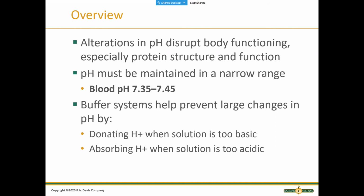So if you get a pH that drops down to about 7.00, that's almost incompatible with life. That's so profoundly acidotic. If you drop to 6.9, the doctor is going to be thinking about stopping life-saving measures. If you're so acidic that you're down below 7, the doctor's making some phone calls to your family. You know what? Your mom's not going to make it. 6.9, incompatible with life.